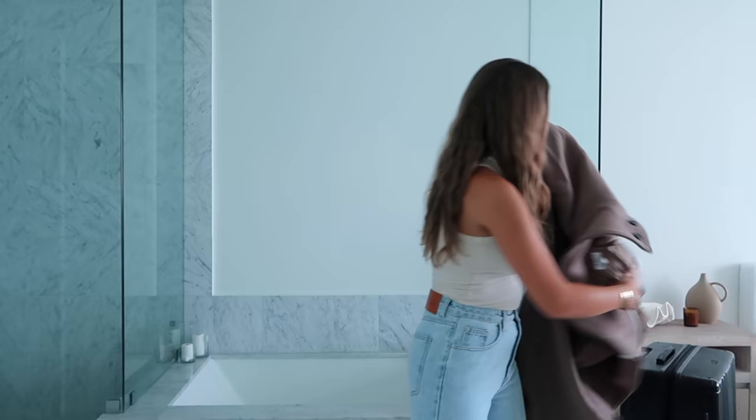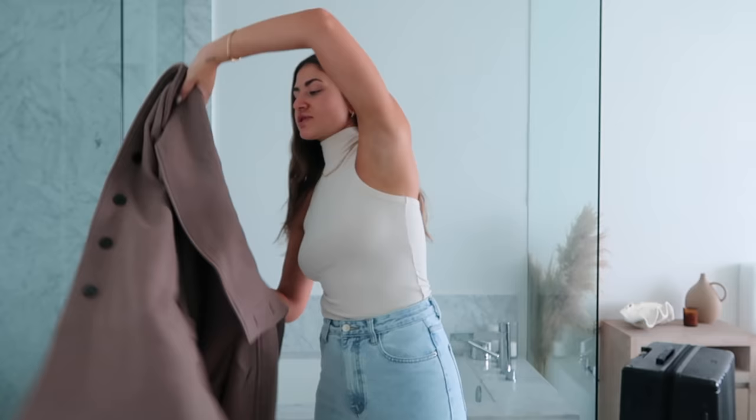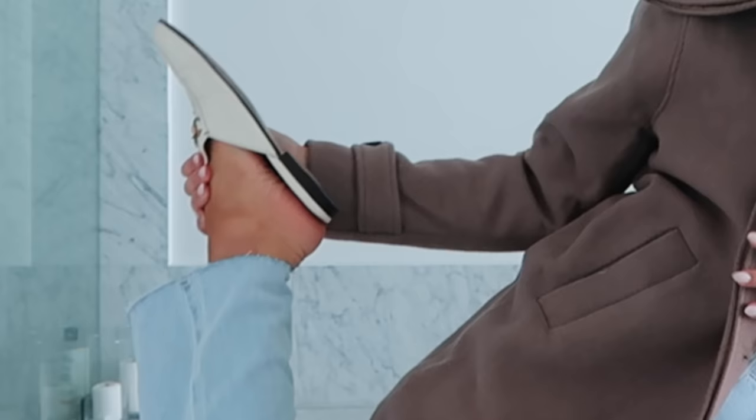So this is the first outfit, and I'm about to show you outfit number two. This cream turtleneck top, I paired it with my high-waisted jeans. We have this taupe kind of coat from Zavi. I love it. I got this in three sizes, I think, bigger than normal. I paired it with my cream slides. This could also be another airport outfit.